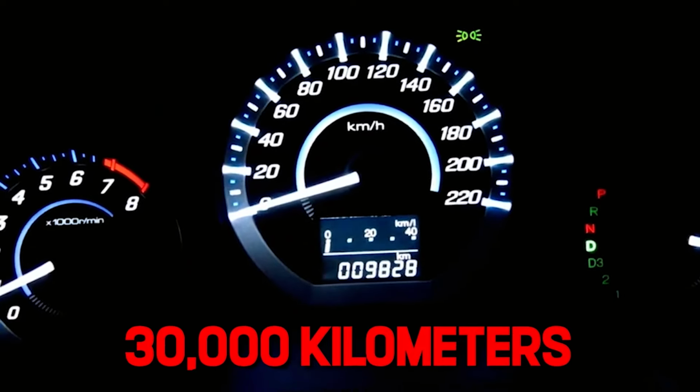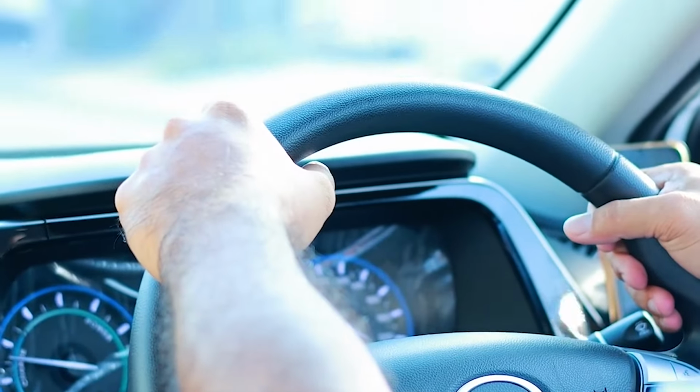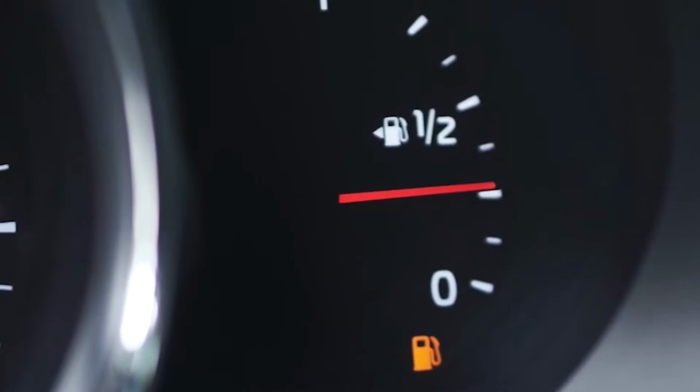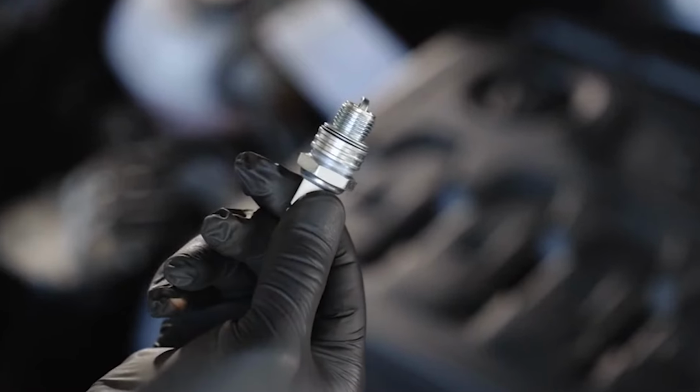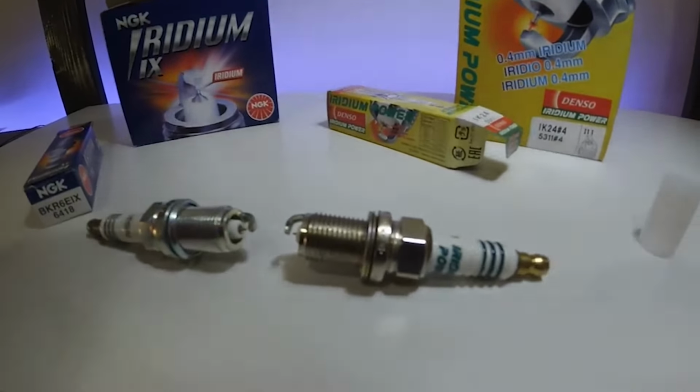1st place and the clear winner is Denso Standard. Completed 30,000 kilometers flawlessly with minimal wear. Could continue another 5,000 to 8,000 kilometers. Perfect fuel economy and 0 misfires. Best build quality observed. The other plug that survived the test. Tied with NGK for 1st place because both performed identically.